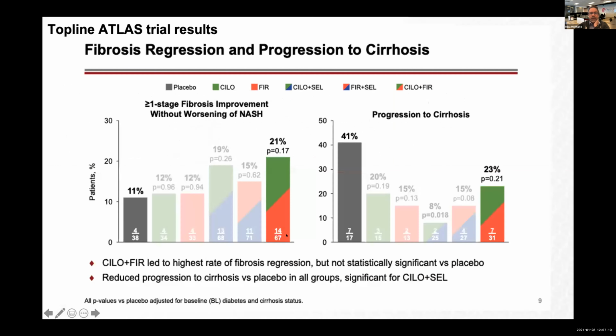So let me just show you really quickly some of the trial data that came from the top line results from the Atlas trial. This is Gilead's phase 2 trial, looking at multiple drug combinations, Silofur, and then combinations of those. And they're looking to see whether there's a one-stage improvement in fibrosis or progression to cirrhosis. And the best drug cocktail is the Silofur arm, which showed that 21% of patients had a one-stage improvement in NASH, in fibrosis, I'm sorry.